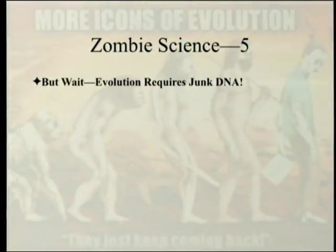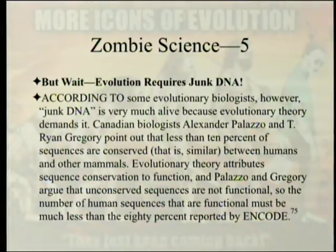But wait, evolution requires junk DNA. According to some evolutionary biologists, however, junk DNA is very much alive because evolutionary theory demands it. That's a good reason for assuming that junk DNA exists. Canadian biologists Alexander Palazzo and T. Ryan Gregory point out that less than 10% of sequences are conserved, that is, they're similar, between humans and other mammals. Evolutionary theory attributes sequence conservation to function. And Palazzo and Gregory argue that unconserved sequences are not functional. And so, the number of human sequences that are functional must be much less than the 80% reported by ENCODE.